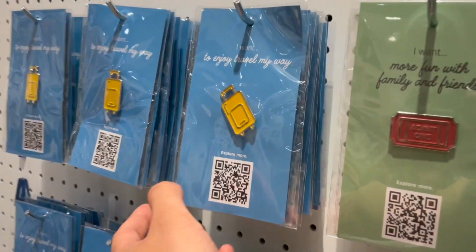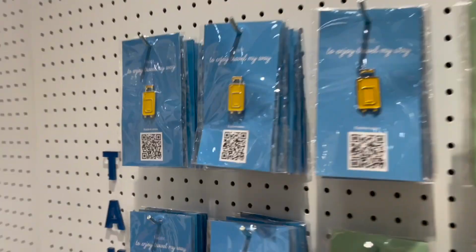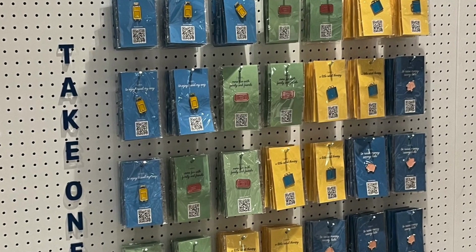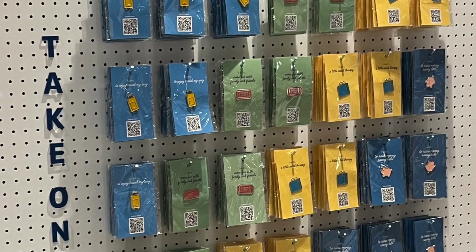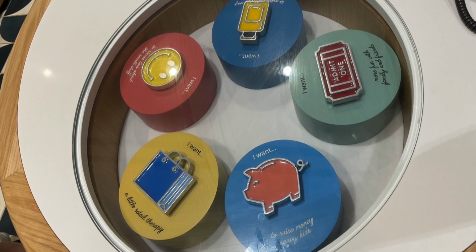Nice guy. He pointed to where we could pick up free pins if we wanted to, which we did. Don't ever pass up on free swag. I picked up the suitcase pin and my wife picked up the movie ticket pin. At first she picked up the piggy bank pin. They were all free. She could have picked up both, but I think she felt bad taking more than what she needed. There was a little display wheel of all the pins. Sucks it didn't spin. I just had the urge to try and spin it.